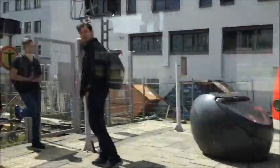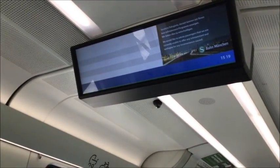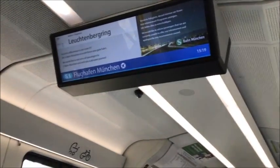I'm here in Munich East, Ost if you will, because there's track work to the main station, Hauptbahnhof, and so I'm taking the S-Bahn. Your ticket is valid on all S-Bahns in Germany. Not the U-Bahns, although every time they've checked they said, okay.